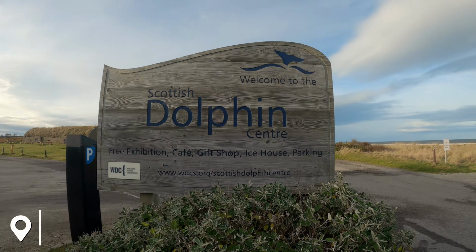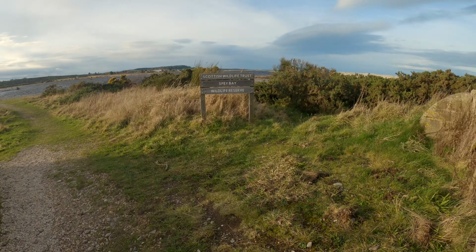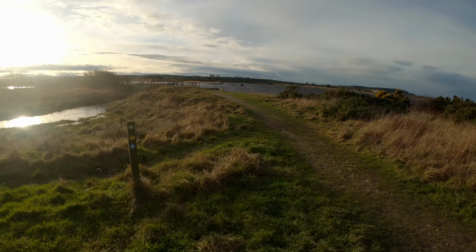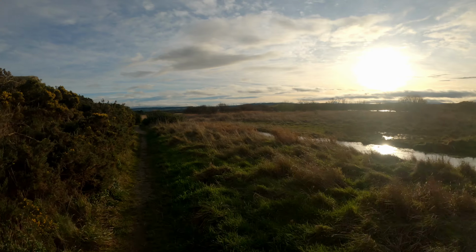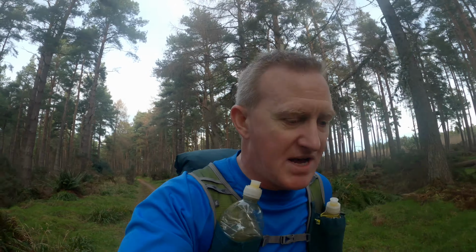For navigation, I relied on the Harvey 1:40,000 Speyside Way trail map, complemented by following the abundant trail markers. While the route boasts excellent signage, I always prefer having a map in hand to know my exact location on the trail. The map proved invaluable, allowing me to gauge both the distance covered and, more crucially, how far I still had to go. I've been going for about 1.5 hours now, trying to keep a steady pace.